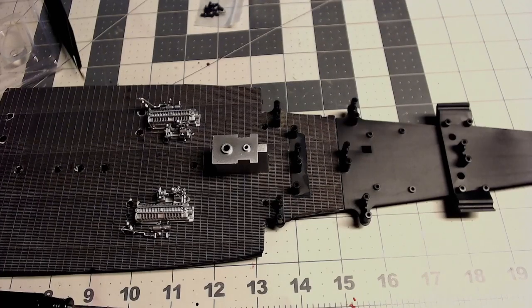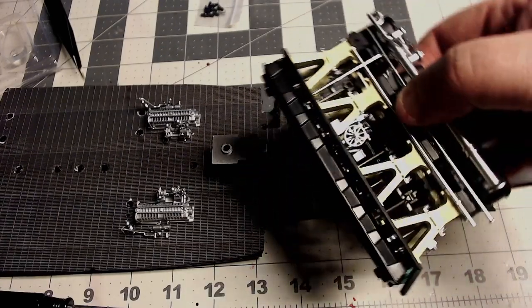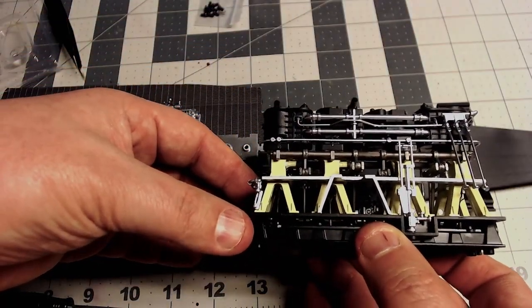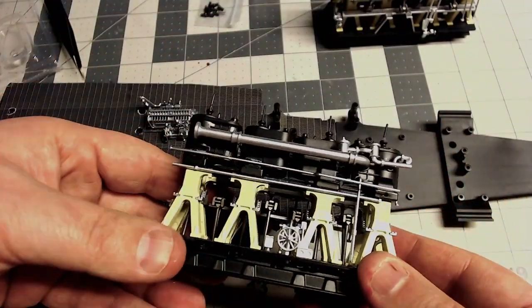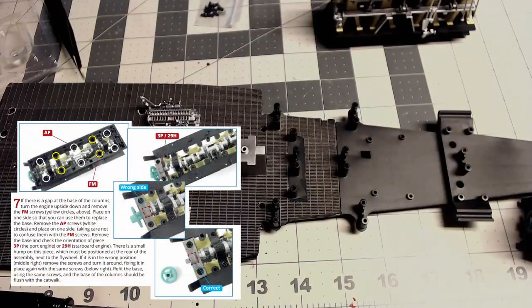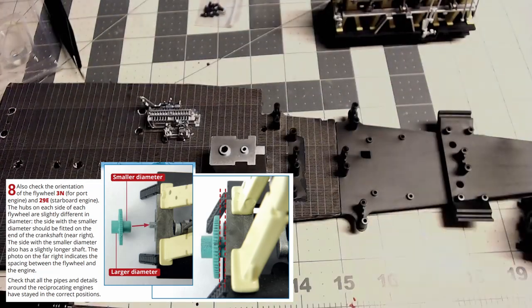Now that we got that on, we're gonna bring our engines over. Now, there's two things they want you to look at for these engines. Number one, all these feet here should be flush. There should be no gaps anywhere on them. We don't have any gaps there. On that one, on our port side one, no gaps, so we're good there. They also want you to make sure that these green things here, these flywheels, are as close in as you can. Mine are. If yours aren't, they do show you how to fix it.